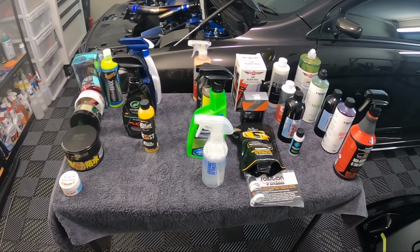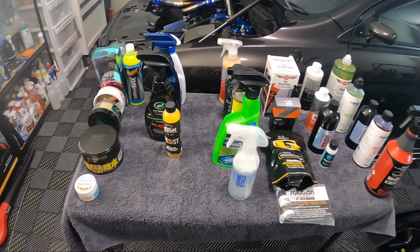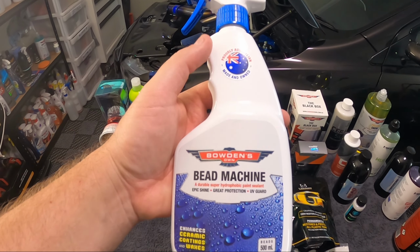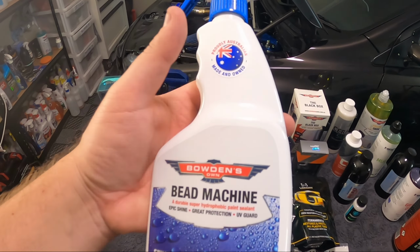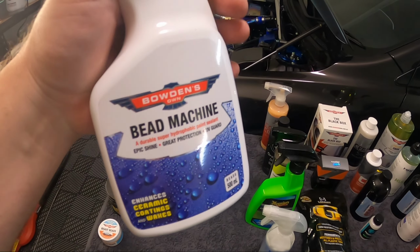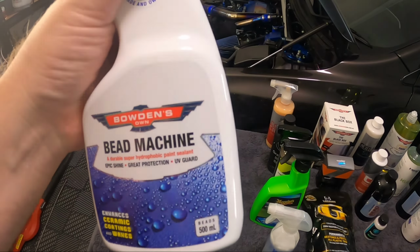If you watched my previous series I did on all the Bowden's Own spray sealants, where I tested out their latest one, which is this Bead Machine, and I put it up against all their other previous products. I actually used to use their previous products and I stopped because I wasn't that impressed with them, and I moved on to using NV for my sealants. After putting all of the Bowden's products against each other, this Bead Machine was far and above the rest of the stuff. The other stuff is not something that I would regularly use, such as their Fully Slick and Afterglow and a few other things, but this Bead Machine really impressed me, which made me then want to put it against some of the top sealants and even against my favorite, which was NV Jet. That test is still ongoing, but week after week it's been beating NV Jet. It's lasting longer and it's cheaper. So that's exactly what this channel's all about.